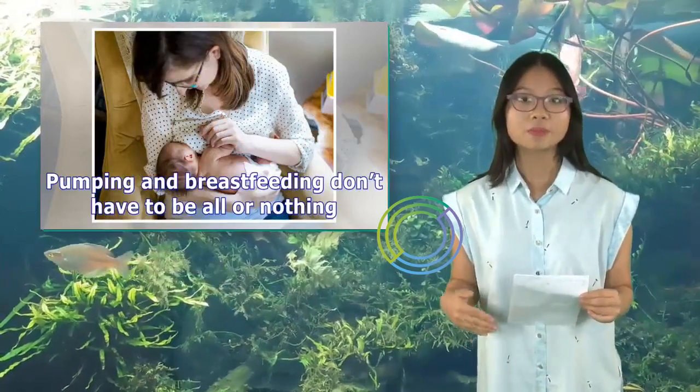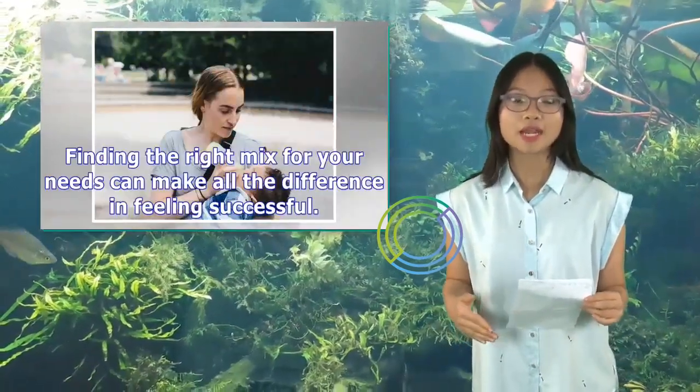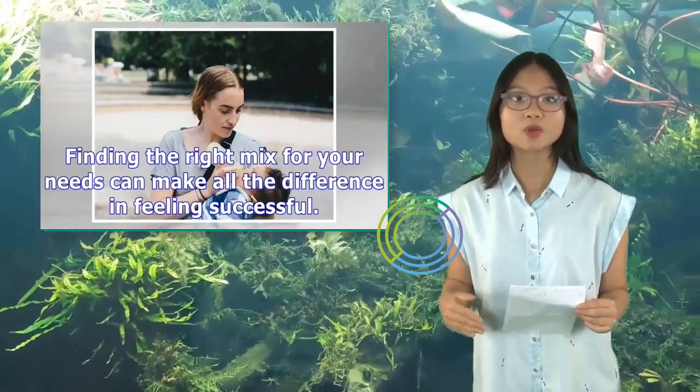Pumping and breastfeeding don't have to be all or nothing. Finding the right mix for your needs can make all the difference in feeling successful.